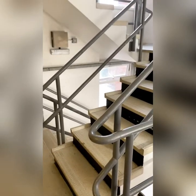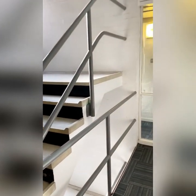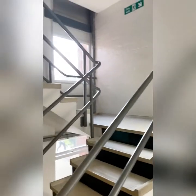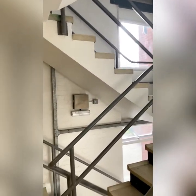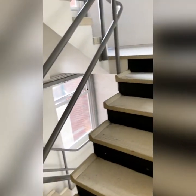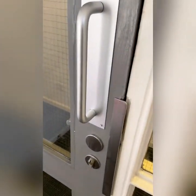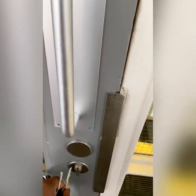Yeah, enjoy. So of course when you get in, first you see these stairs and you go up the stairs. Of course it depends on your floor. Then the first thing you see is this place with this door, and this door lets you into your corridor.